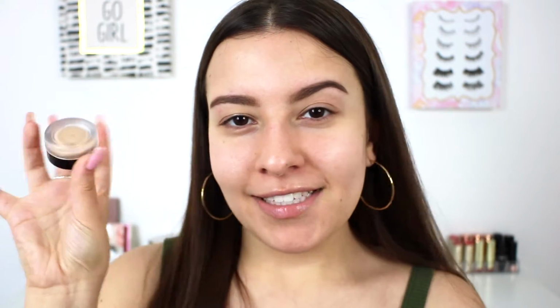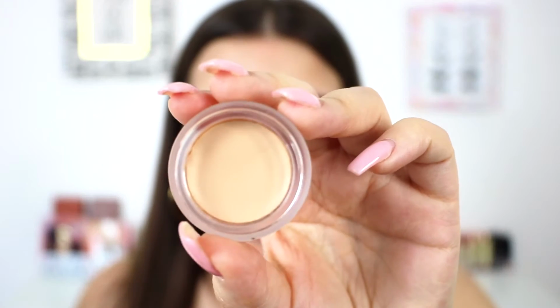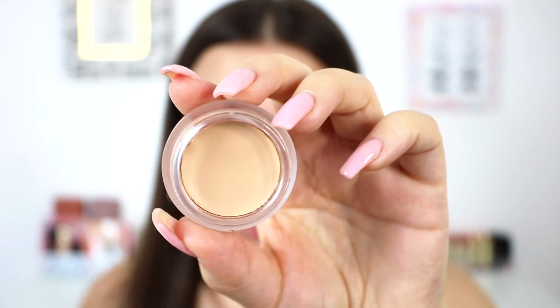So here's what the little Putty Eye Primer pot looks like. Really cute, definitely giving off like some paint pot vibes from MAC. And this eye primer claims to amp up your eyeshadow looks with this color intensifying eye putty primer that locks in eyeshadow for 12 hours of crease proof wear, infused with vegan squalene known to moisturize throughout the day. And I have the Putty Eye Primer in the shade Cream.